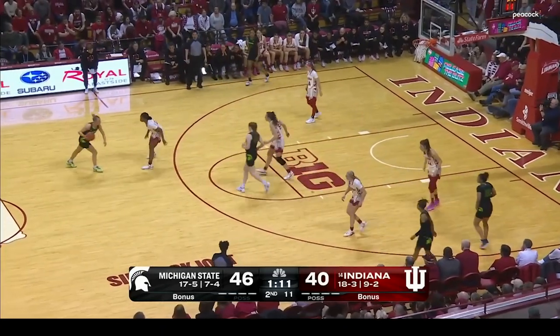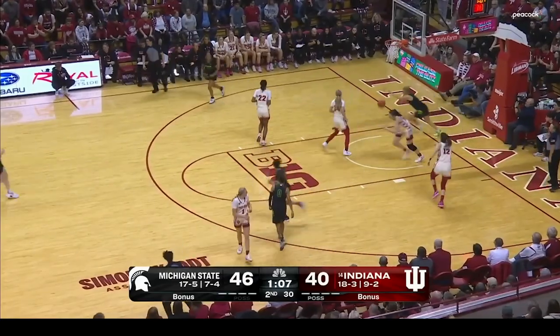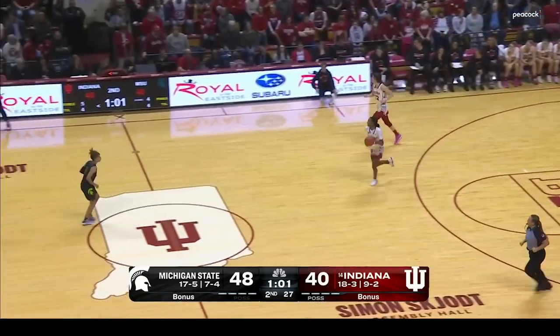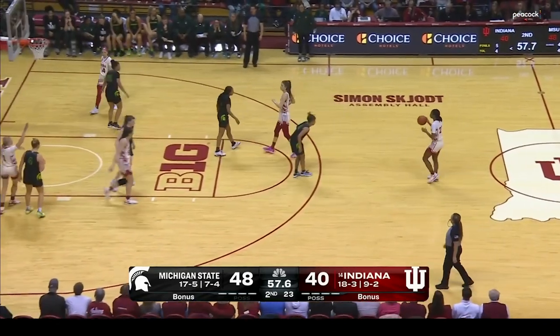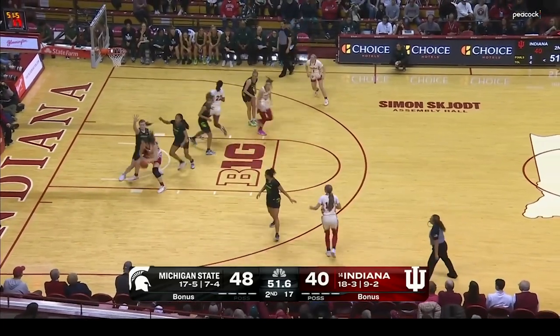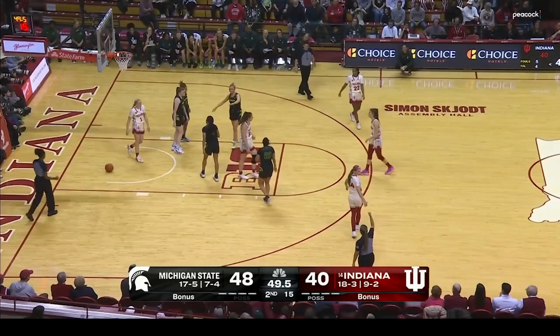Halleck retreating here to reset. And then takes off to the rim. Halleck playing with so much confidence. She's got 11 on 5 of 6 shooting. That's that dynamite off the bench. The TNT Dynamite, her and Tori Osment as Holmes forces it up.